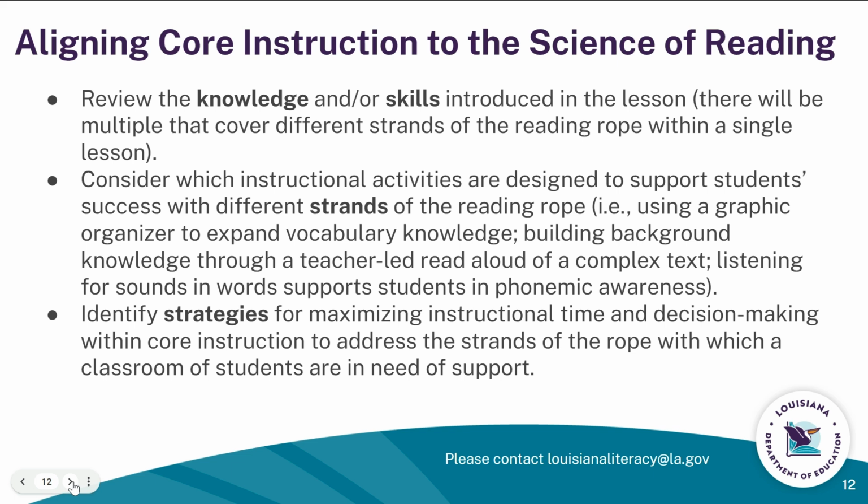We will also identify strategies for maximizing instructional time and decision-making within core instruction to address the strands of the rope with which a classroom of students are in need of support. We must strive to become critical consumers of curriculum in order to best meet the needs of our students. This process that we must think through in order to evaluate the science of reading in our daily lessons will support our goals.